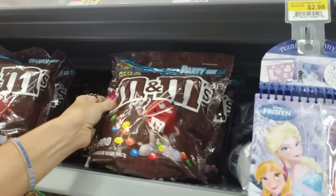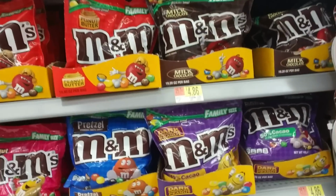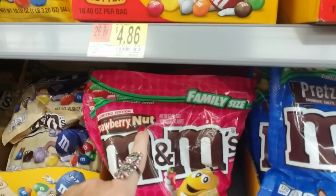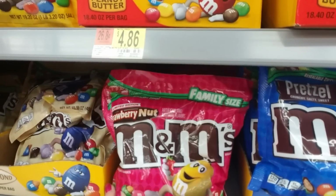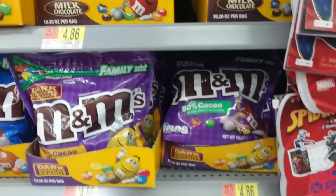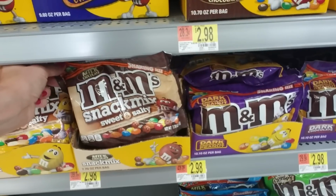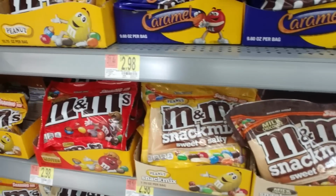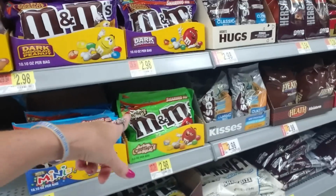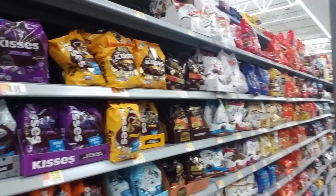And then regular M&Ms. More peanut butter. These are the pretzel ones, which are really good. And they have strawberry nut M&Ms. I haven't tried that. Almond M&Ms. Dark chocolate peanut. Sweet and salty snack mix. Huh. I haven't tried that one. And crispy M&Ms there. So it's just, I mean, it's insane.